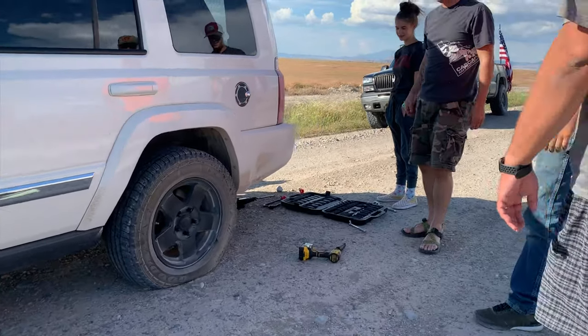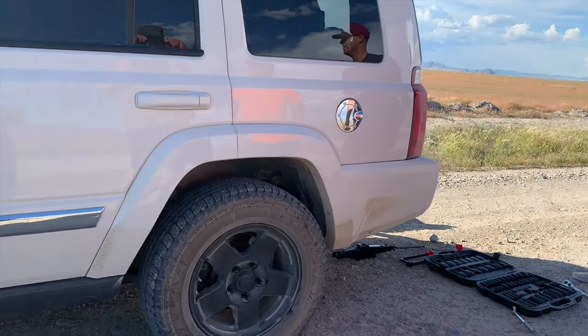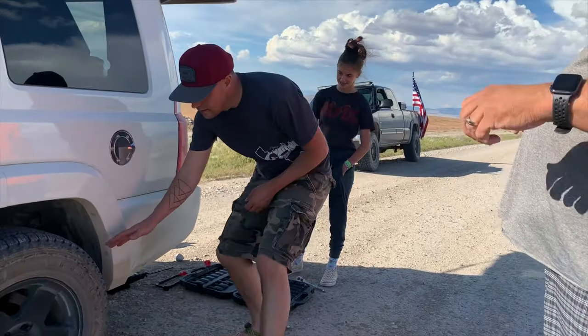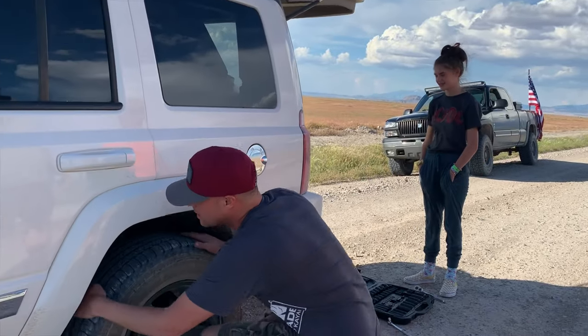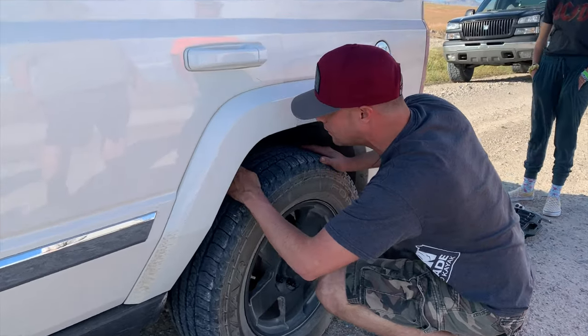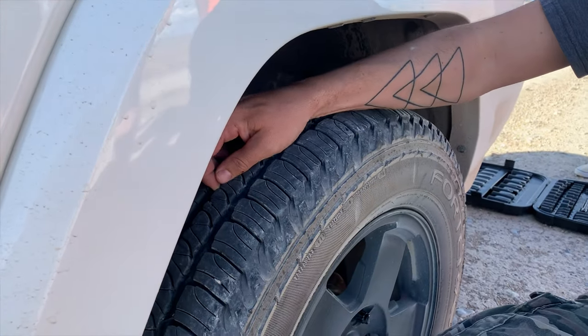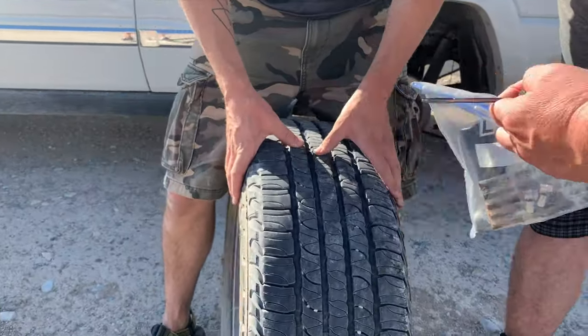I did just find out I do have tire pressure sensors on this. Figure out where it's leaking? Yeah. Just airing down, that's all. I got plugs? I got plugs. You can, we can plug this. Just plug it. Okay, so you got the rough tool?